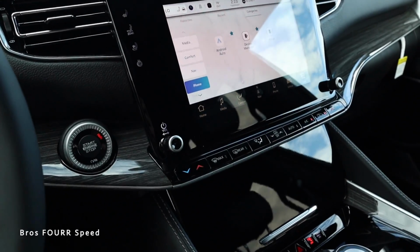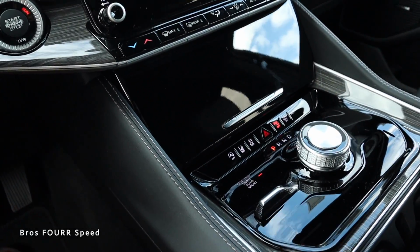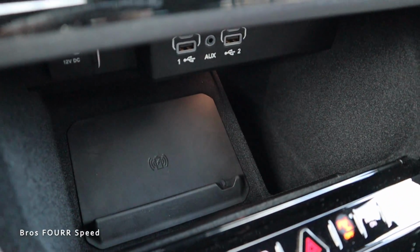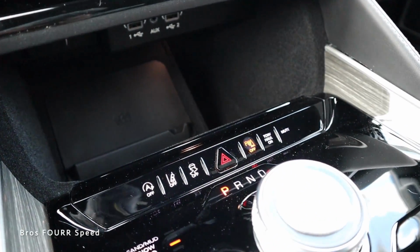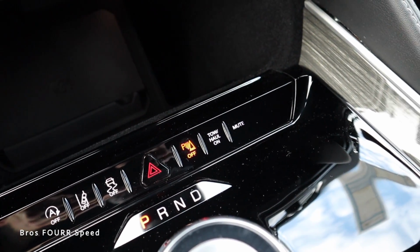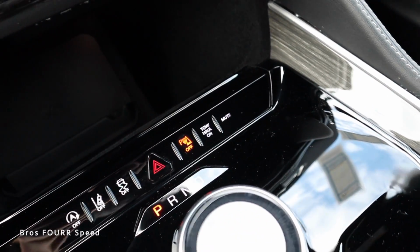Nice premium features. We have more of the wood trim and black accents. This piece right here will open up, and we have a ton of storage space in here with wireless phone charging and USB ports. To the right side, we have your engine start stop feature, lane assist, and traction control, as well as a shortcut for the parking sensors and the tow and haul mode.